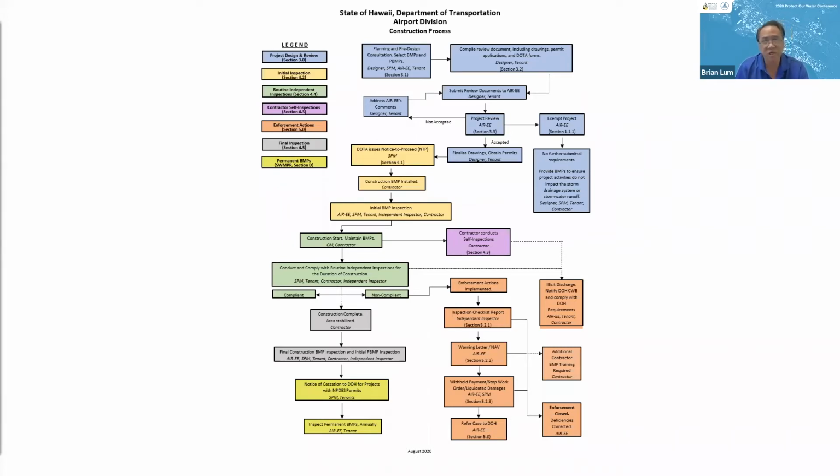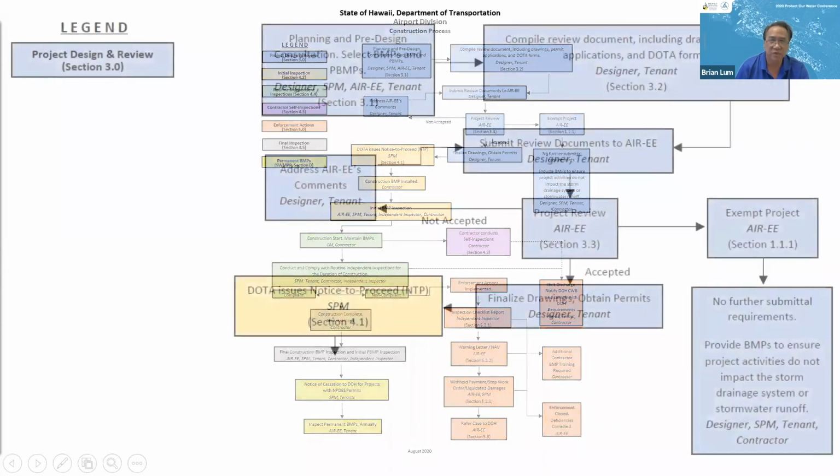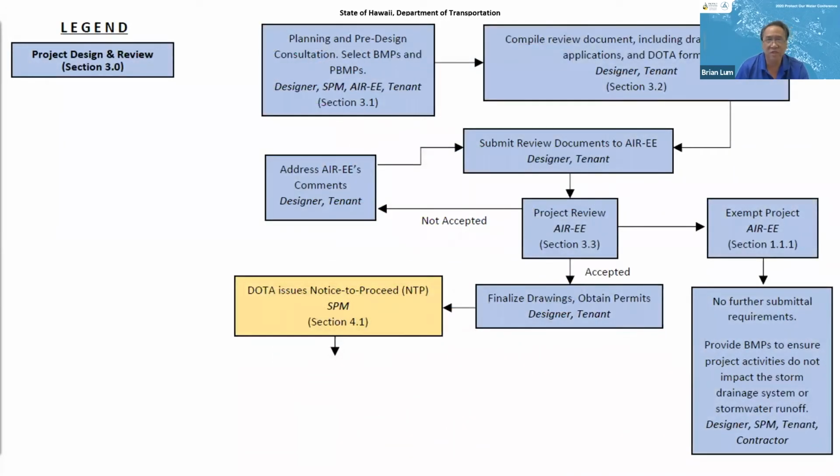This flow chart covers everything from start to finish, from design. So this blue section up here is the design. It goes to NTP, followed by the inspection and enforcement, and then finally the project closeout. So it does give you a lot of information, or at least should give you a general guideline of what you have to look out for. So for today, we're covering the design review section.